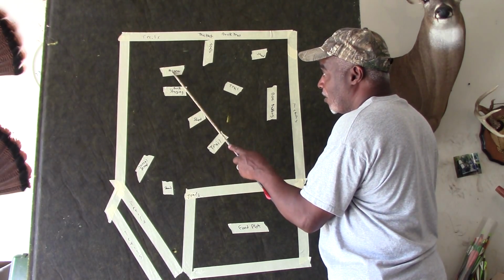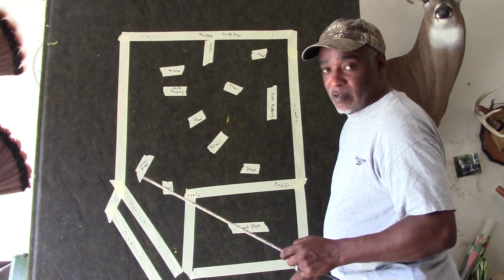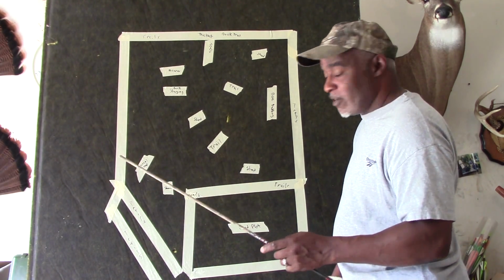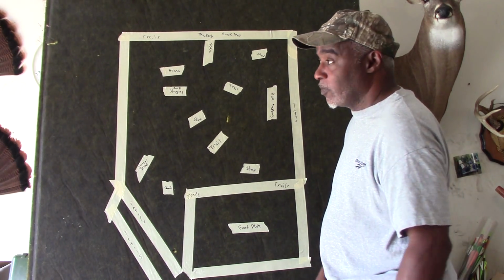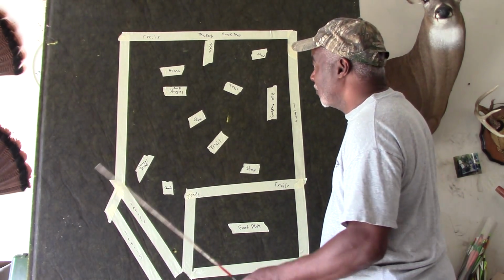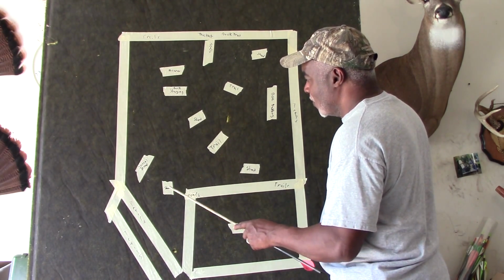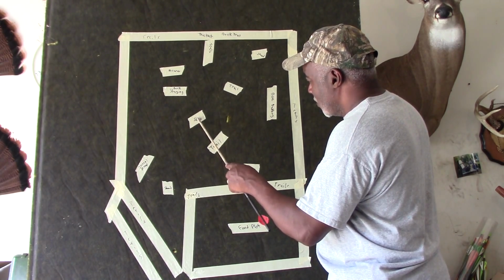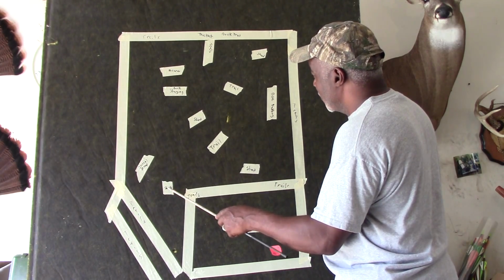I'm not worried about acorns, because they're not going to be eating no acorns. They might go in here to this food plot and nibble at night or in the middle of the day, but for the most part, they're going to be cruising. I mean, they're going to be cruising, looking for does. So what I do, I place a stand here, and I place a stand here again.